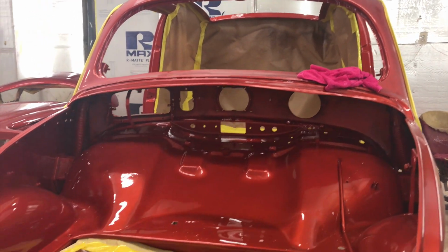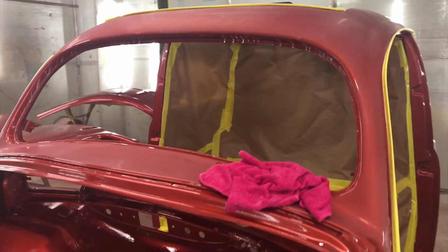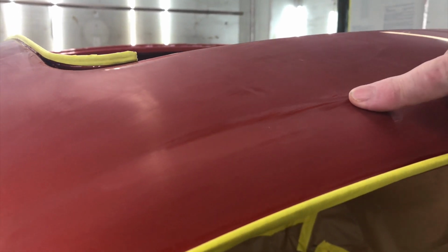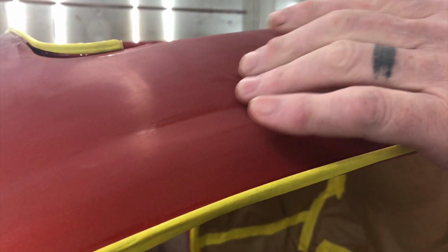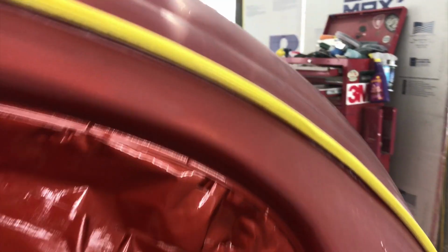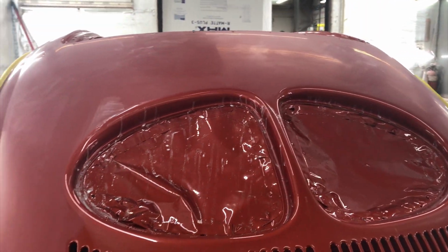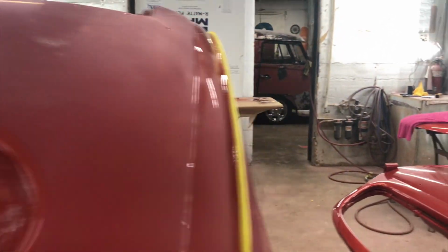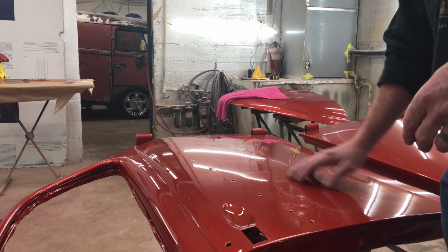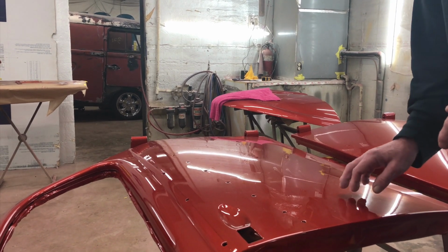Show me what you are doing. This has had its glamour clear last weekend, actually Monday. Right now I'm cutting, so you can see I've got some shiny and some dull. I'm going through and making all of this dull. This is 1500 wet sand, and we'll go to 2000 after that, then 2500 wet sand, and then 3000, 5000, 8000, and then we start to polish. This is right after the shot of glamour clear. I've got to let the paint harden up a little bit, and then I'll start to cut on 1500 with this one. We've got a couple sags and a couple drips to take care of.